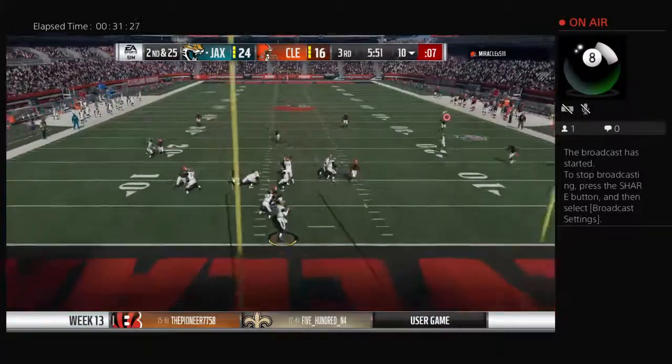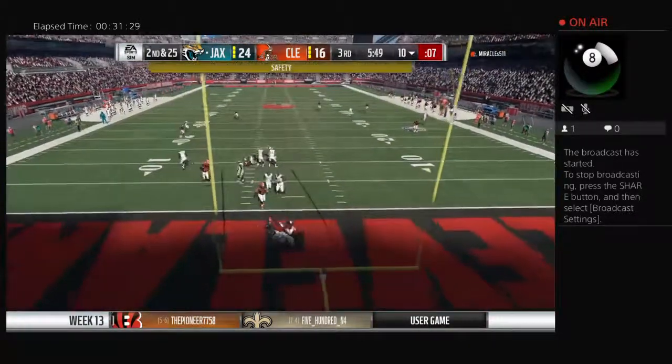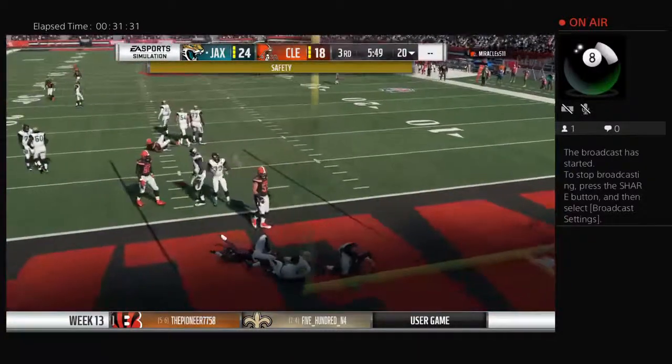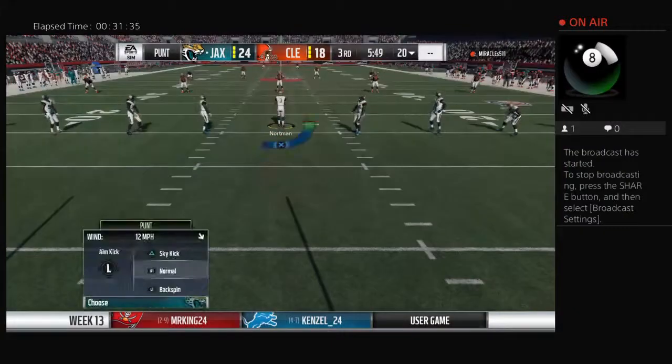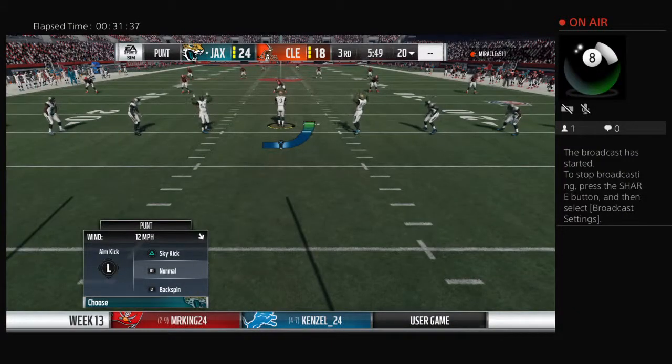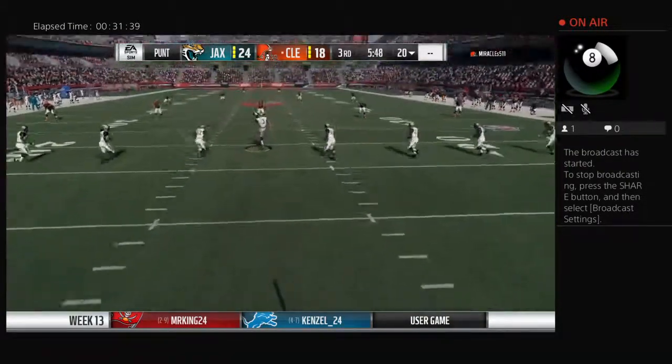They'll fake it. Now Love. And this turns into disaster. He's not going to get forward progress. That'll be a safety. And you know, the man who sat in my chair the last few years, he has a theory. These plays, these safeties, they're so rare.